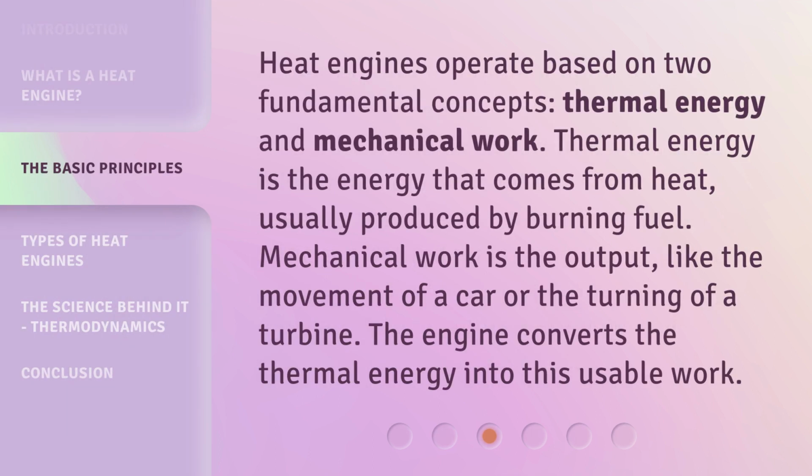Heat engines operate based on two fundamental concepts: thermal energy and mechanical work. Thermal energy is the energy that comes from heat, usually produced by burning fuel. Mechanical work is the output, like the movement of a car or the turning of a turbine. The engine converts the thermal energy into this usable work.